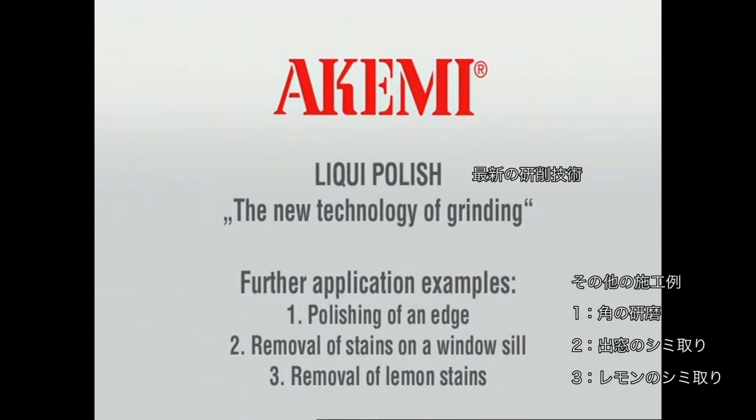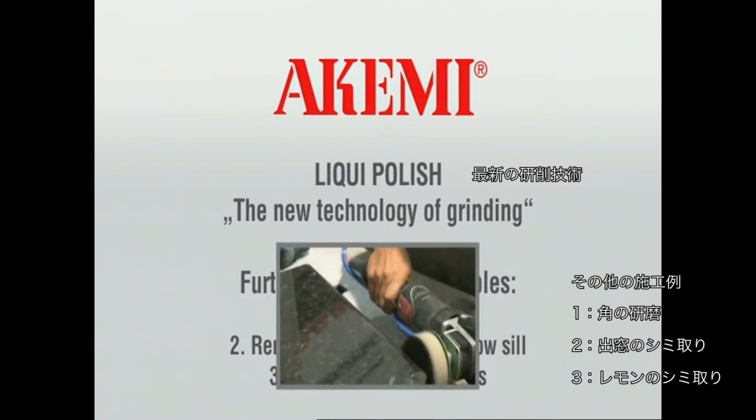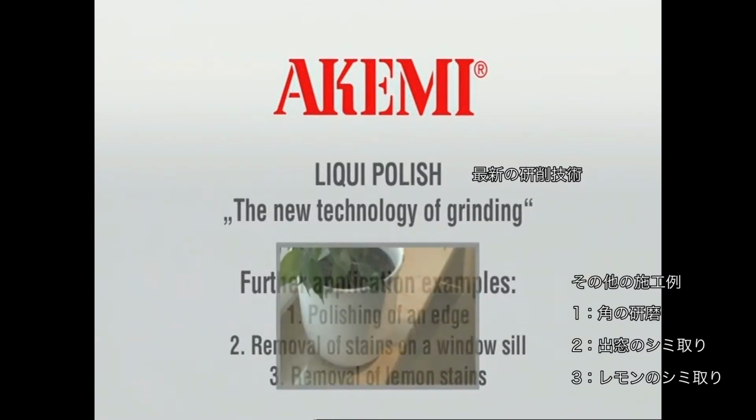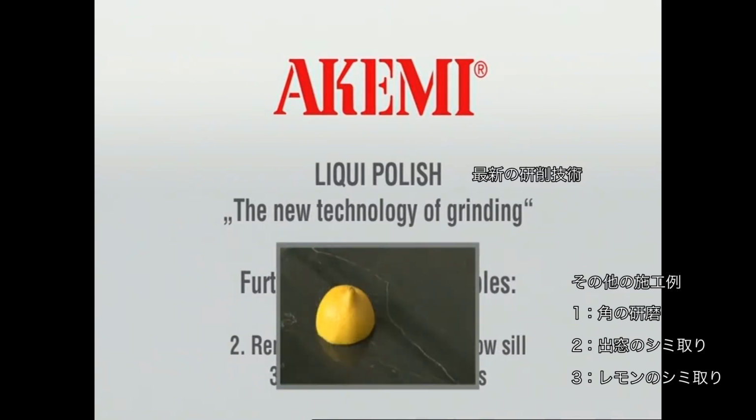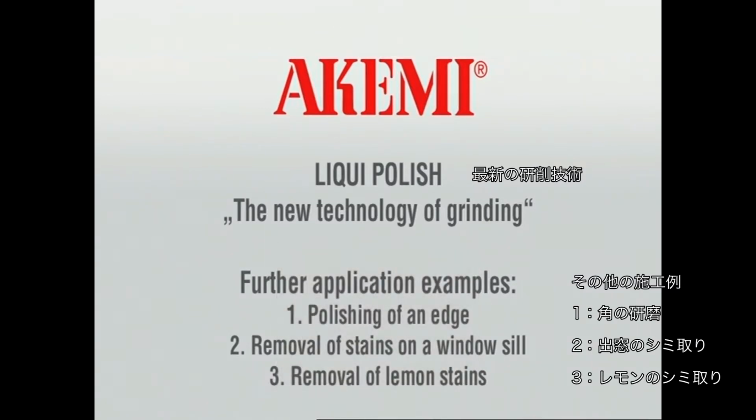Further application examples. 1. Polishing of an edge. 2. Removal of stains on a windowsill. 3. Removal of lemon stains. Now that you're familiar with the use of Liqui polish on different machines, we would like to show you some other common fields of application.